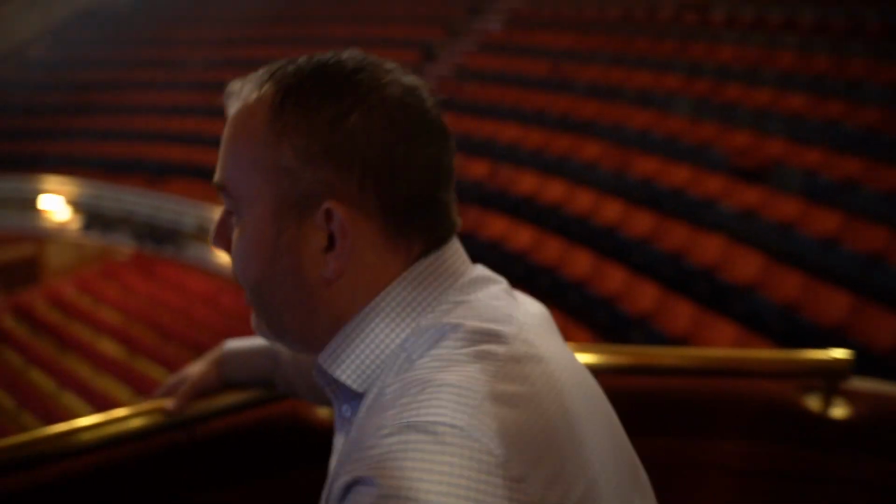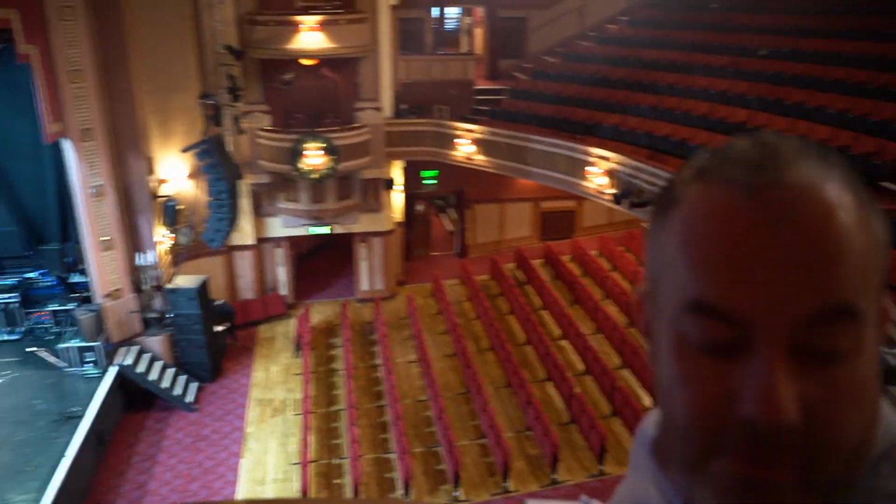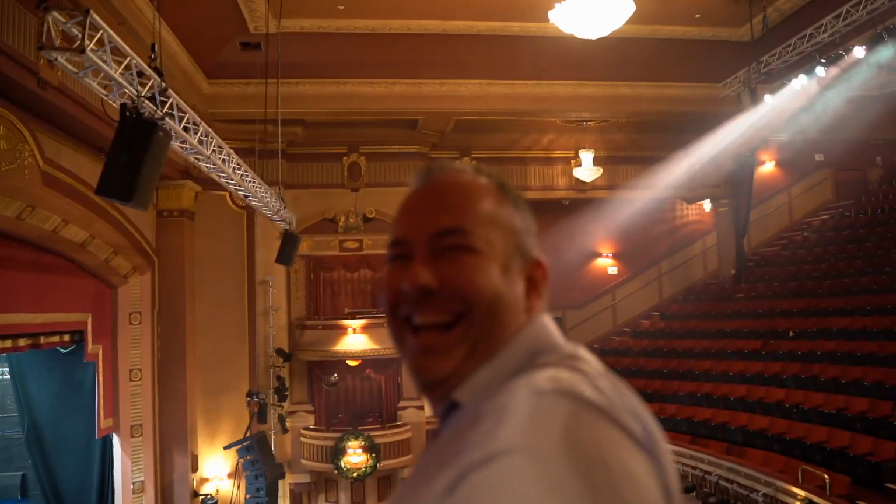The upper royal box. Again, being honest, what a view. Even more so. Right, so I'm sitting here. You have to lean over to see a bit. Now, Kyle, if you sit yourself down, what can you see? Nothing. Nah, doesn't do it for me.